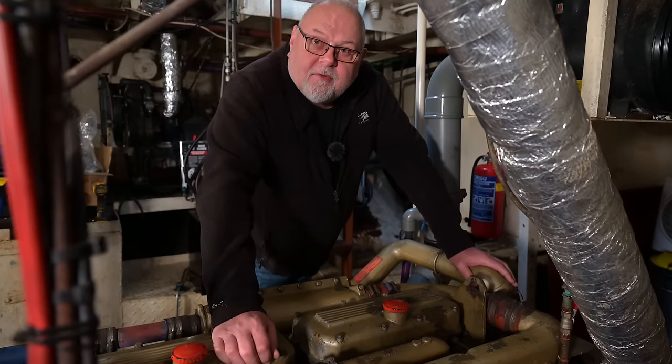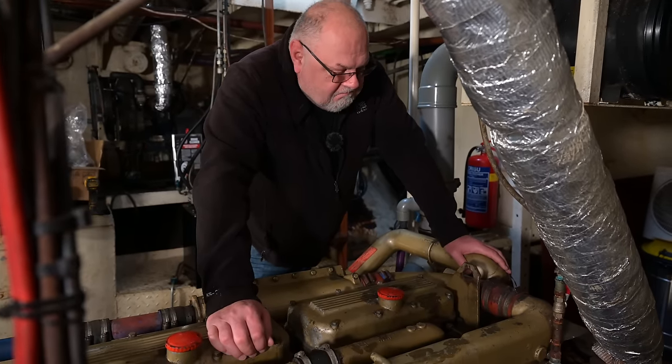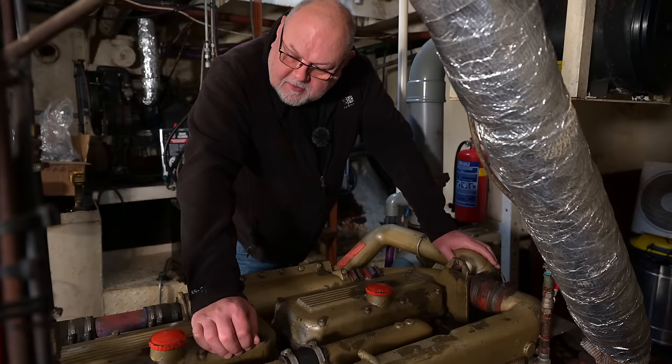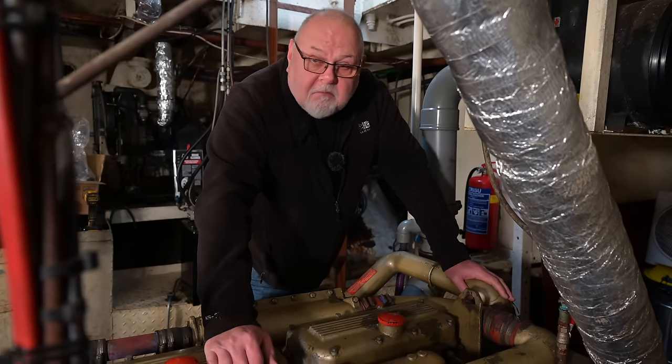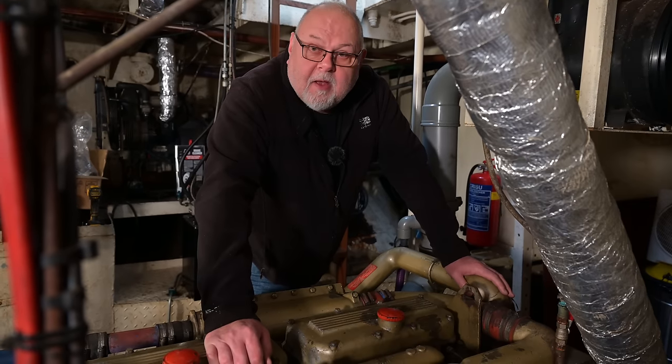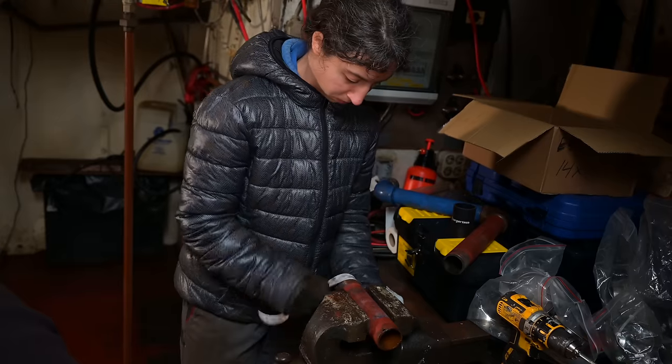Nowhere near as bad as I first thought. I've seen it on videos and I thought this is possibly worse than it is. But now looking at it, physically hands-on, it's not. This is eminently repairable. It's a lovely old beast.